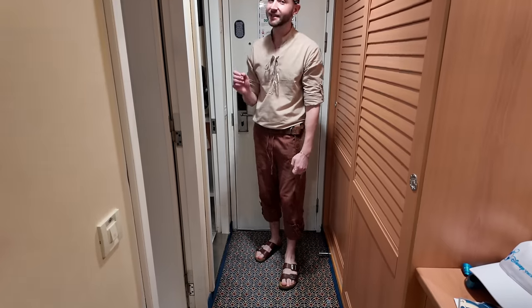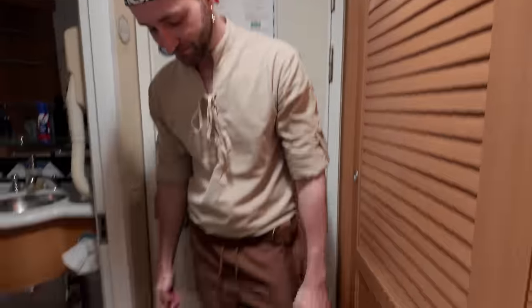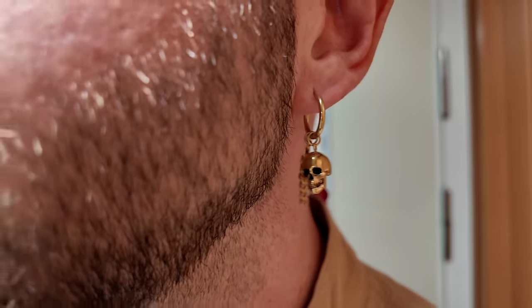So look, I've got a little skull earring. My outfit is very basic compared to Max's. Max looks like the captain, and I look like the scullery maid on the ship. You don't. Look cool. And then, close up with your earring. Yeah, it's cool. But I'm not used to wearing a little dangling earring, so I feel like my ear's about to drop off.